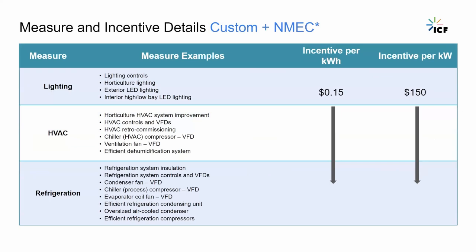So continuing on with the electric program, we have custom measures as well. The custom pathway allows us to customize everything much more, and it allows us to work with equipment that doesn't already have a work paper designed to make it a deemed measure. So on the electrical side, this includes lighting, HVAC, refrigeration. The refrigeration measures can apply to post-harvest processing as long as that processing is done on the same site as the plant production or the crop production. Next slide, please.